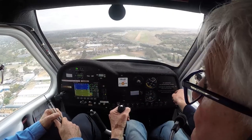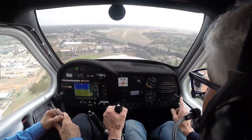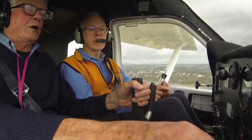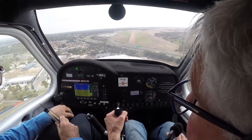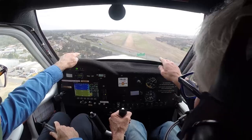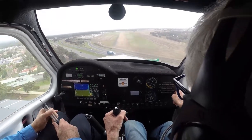And I'm watching my speed here. 63, 64, that's where I want it to be. So I can control the speed with this, or the power. So now I'm just going to glide from there. So you're maintaining about 60 knots here. I don't want to get much lower than 60, but it's about there. And your aim point is between those two white marks. Now I'm aiming in front of those, but initially when you're flying, you'll aim a bit further down the track.